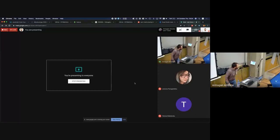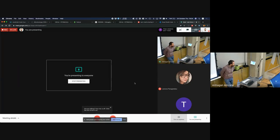So, right, let me continue. While you install Node.js and Visual Studio Code, make sure that you have Visual Studio Code installed on your computers. But what is Visual Studio Code? Visual Studio Code is an IDE, an integrated development environment, which is basically a fancy notepad for us to be able to write our code in.